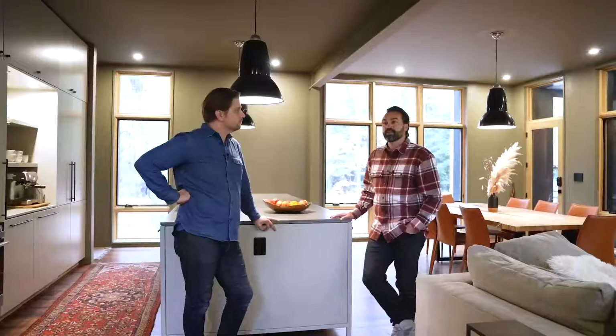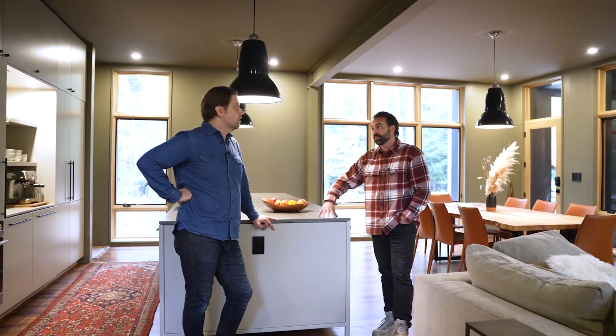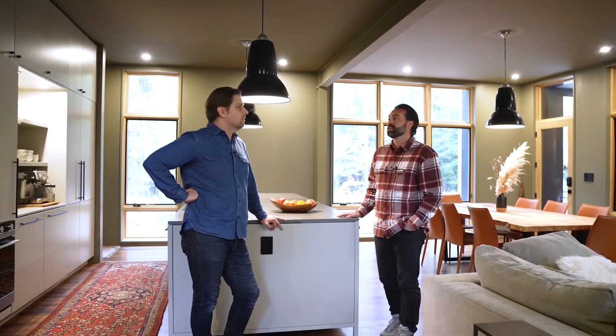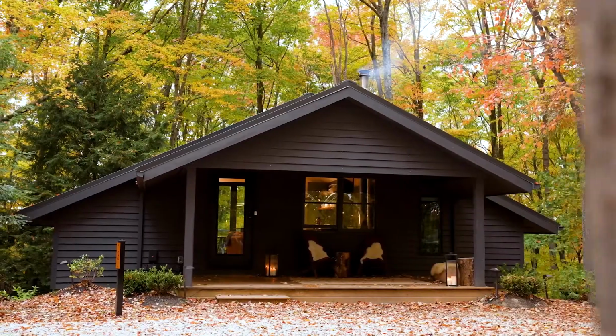Right. And there was an original cabin that was on the property, is that right? That was completely renovated and turned into something special as well. I can't wait to show them. Yeah, awesome. Let's go outside and take a look at the other ones.